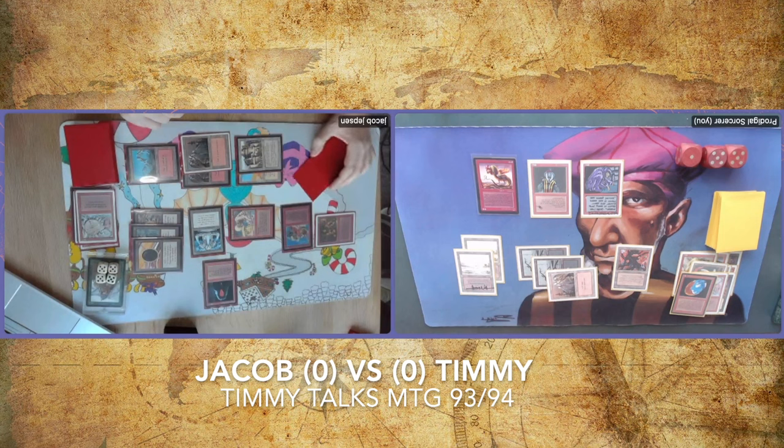Here we see Jakob passing the turn. And Jakob has mana issues. So maybe it's worth it to just pop the disc now. Destroy the Sapphire. But I'm not, though. I'm passing the turn. I'm not sure if I'm happy with this.